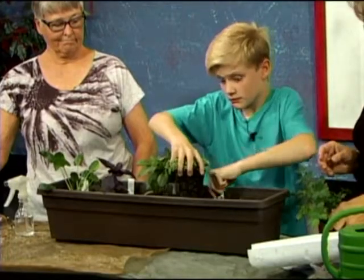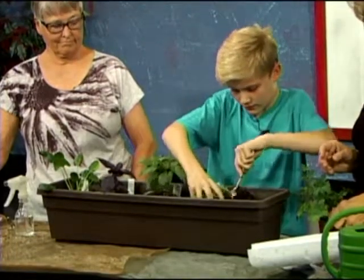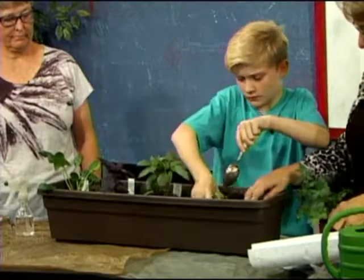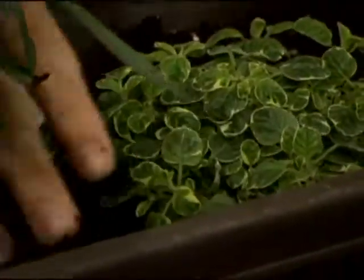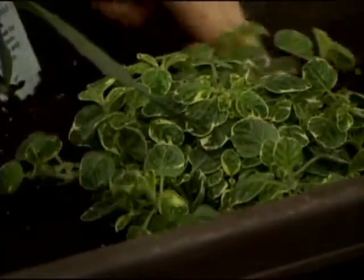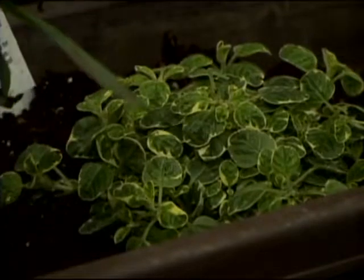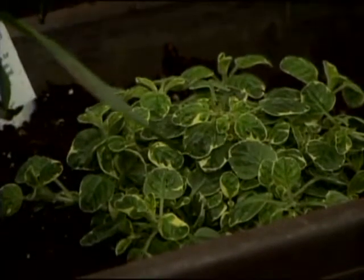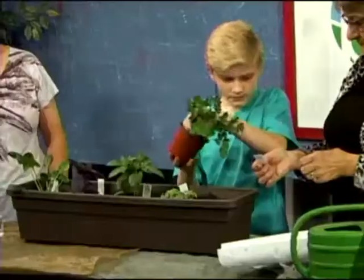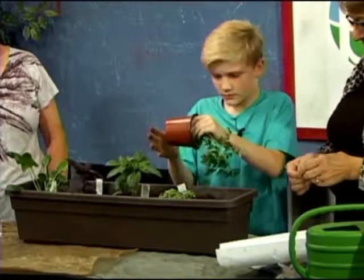You're digging your hole. You're doing fine. There. And then just put the dirt around. And that's a little plant, but it will be just fine in the middle there. Okay, you have one more now. I'll take out your marker. This one is my plain parsley.